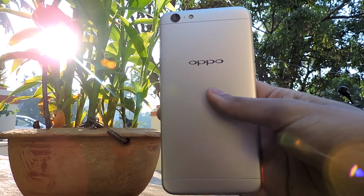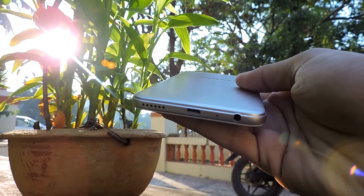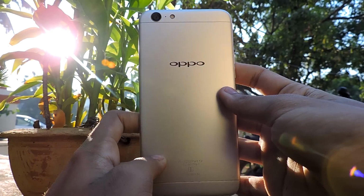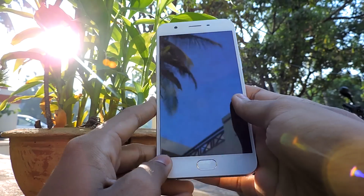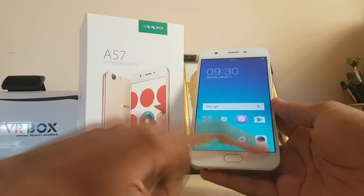So let's first of all start with the design. The design looks like the Oppo F1s through and through. There's no design originality or changes over here. It's just the same as the Oppo F1s or the Vivo V5. And talking about the Vivo V5, the home button over here is not pressable like the F1s. It's just there like a physical home key. You get the recent tabs and the back button over here.